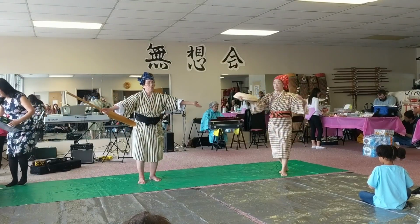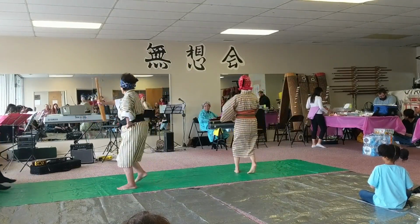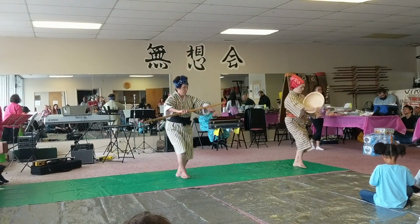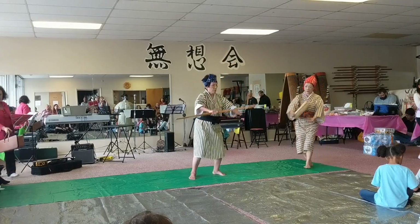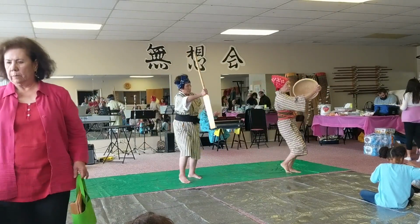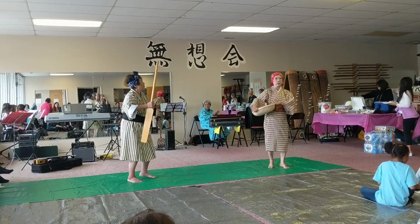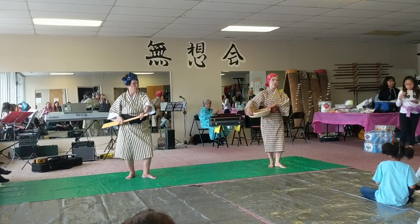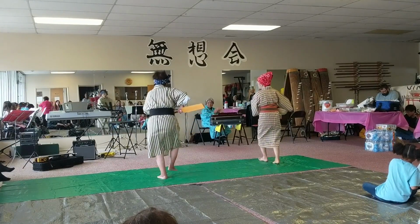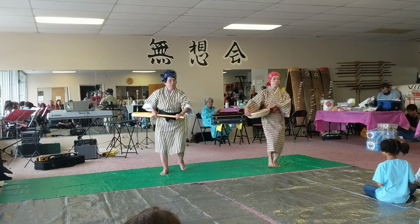So these performances happened on World Uchinanshu Day or World Okinawan Heritage Day. So that's why you see the different people walking around. This particular dance happened towards the end of the day, so some of them are cleaning up and sitting down to eat. And you do hear some people participating in the background with some of the calls that happen back and forth in the music.